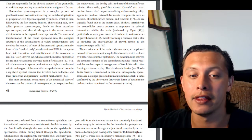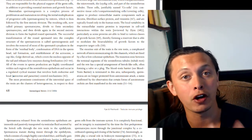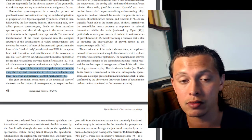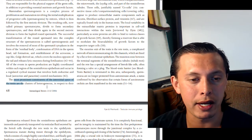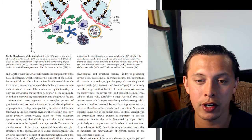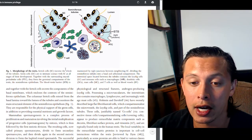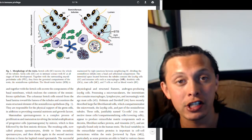That's paracrine. And then endocrine is when the hormones are made in a specialized tissue at a far distance in the body, and then it goes into some sort of circulatory system, and then travels across the body to its target cells, right? Anyways, the most prominent constituents of the interstitial space of the testis are the clusters of heterogeneous, in respect to their physiological and structural features, androgen producing Leydig cells. So all of these Leydig cells, they said they're heterogeneous in that there's a wide variety of different structural and physiological features on them.